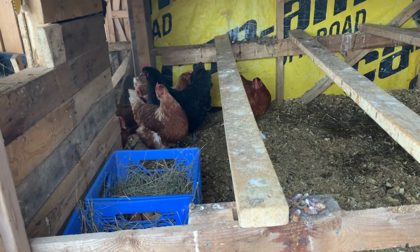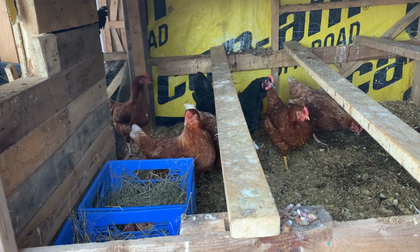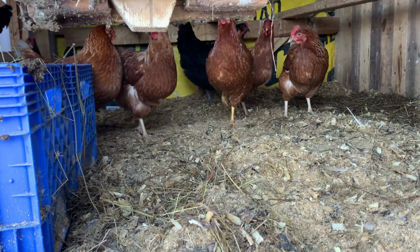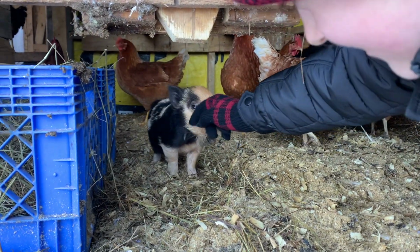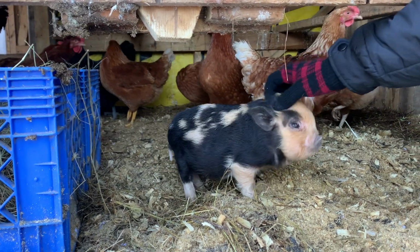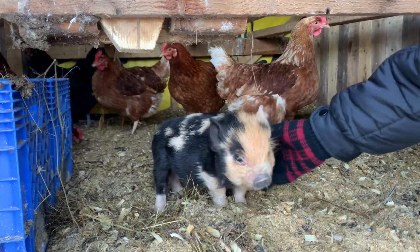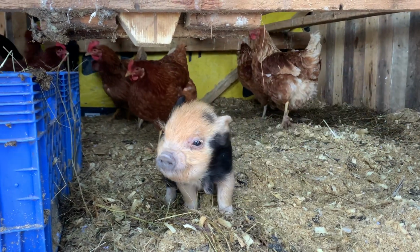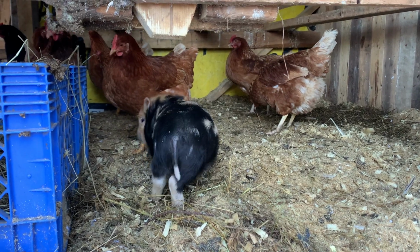Where is he? The chickens are coming. Come on, Colin. Come on. There's chickens in the way. Hi, Piggy. Hey, baby. She likes to scratch. How are you finding your home with the chickens? Are they being nice? Not really.